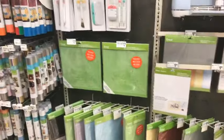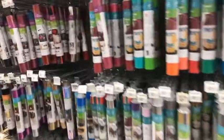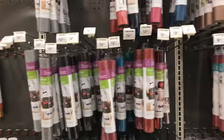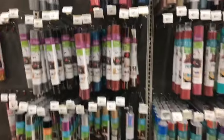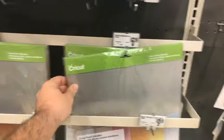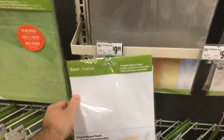I think Joann's has it. I know the holographic vinyl, the first time I saw it, I wasn't interested in it. But oh my gosh, now that I have used it on a few projects, I love it. So maybe we'll test that out tonight if you all are down. But here's some other stuff. They've got poster board, metallics. They've got printable magnetic sheets. Oh my goodness, they have so much.